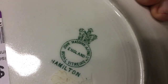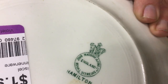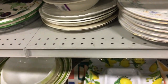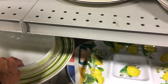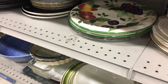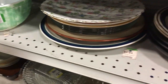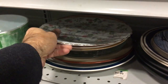Here's some more English plates. Sometimes I just like to admire the things and take pictures, and sometimes I don't buy the things, but I'll take pictures and go home and then study. Oh my word. Because I love learning, and so I'll take those pictures of those plates. If I don't buy them, at least I'll go home and study.